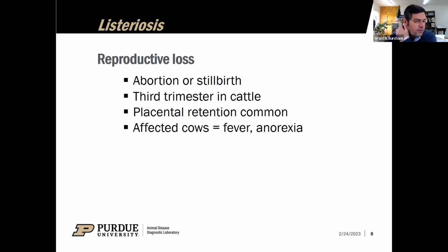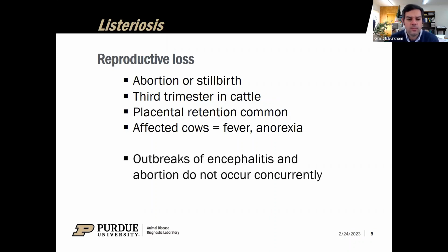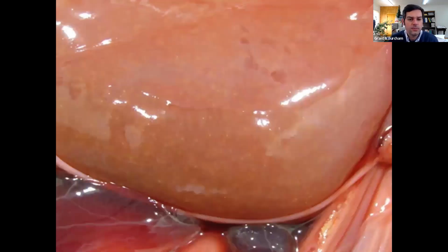Reproductive loss, another very common manifestation of listeriosis. So animals will abort or have stillborn animals. This usually happens late in gestation. Placental retention is common, and affected cows may have fever or anorexia. It's interesting to note that outbreaks of encephalitis and abortion usually don't occur concurrently. So a herd will either have encephalitis or abortion. We don't entirely understand why that occurs.